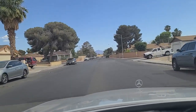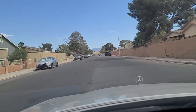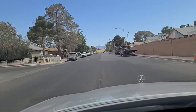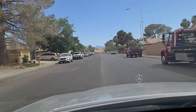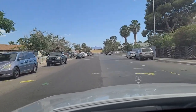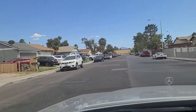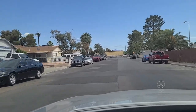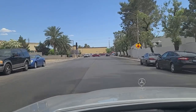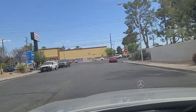A lot of calls for service in this area, and then there's occasionally, I'd say probably once a week, a call for service regarding gunshots. I don't know if they're firing them into the air or worse than that, but that seems to be the case. At least once a week in here on Lynn Lane, approaching Charleston Boulevard up here. Charleston is a major east-west artery here on the northern part of Las Vegas.